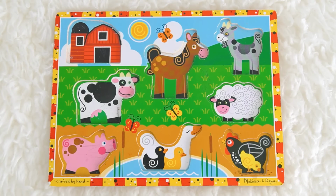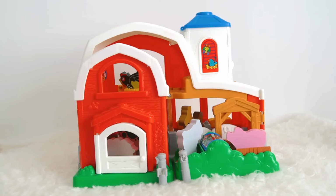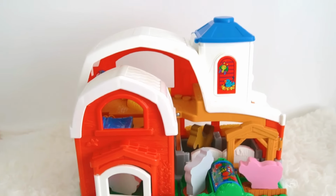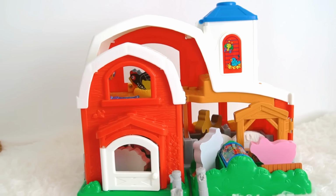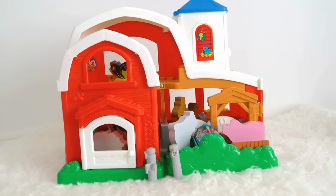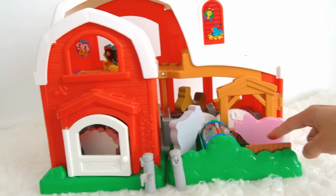Oh no, where did the farm animals go? Let's find them. Oh look, do you know what this is? This is a barn. What is the color of the barn? The barn is red. Red barn. Let's see if our farm animal friends are here.